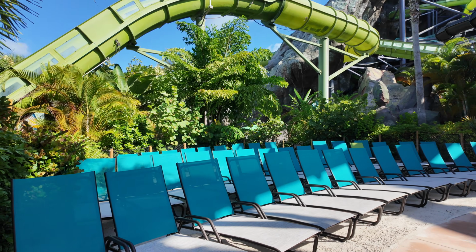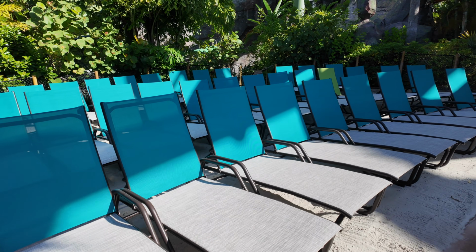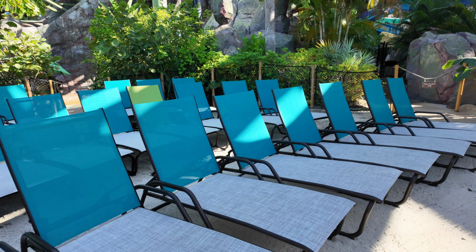Krakatoa really is the best ride though. It's so much fun. These chairs over here by Punga Racers look brand new. So that's kind of nice to know, if you want some newer looking chairs.